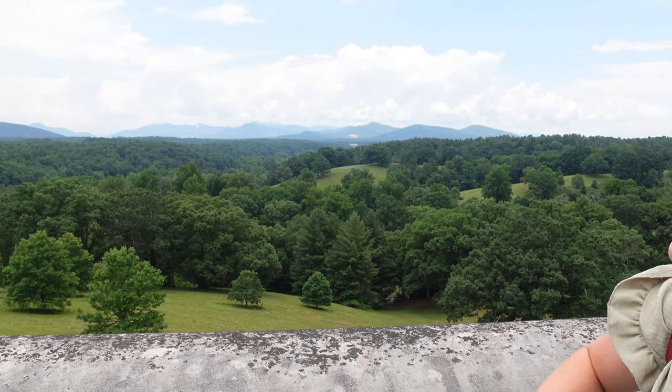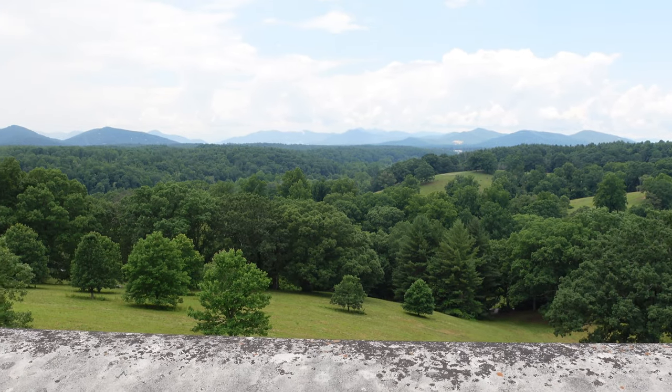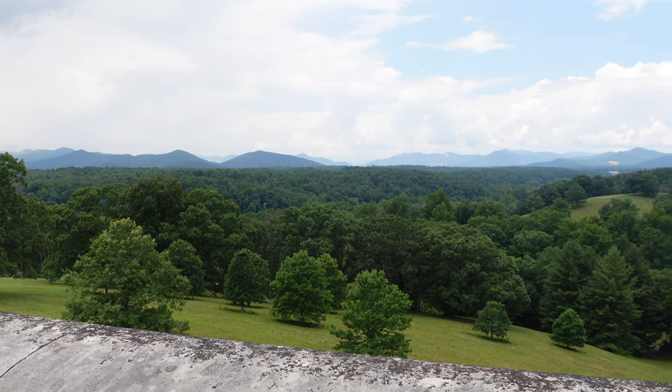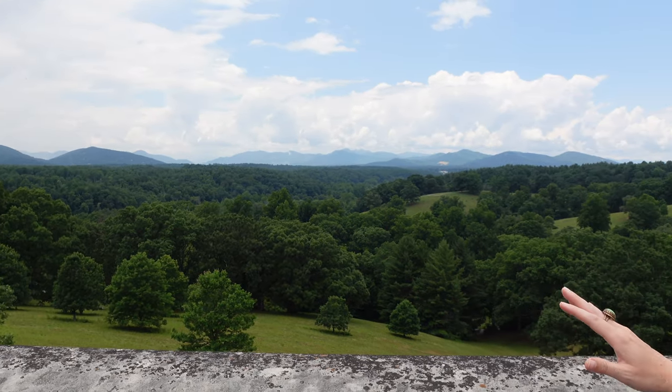It's so cool. I just wanted to take a minute and show you the beautiful views that they enjoyed from the house and also from this terrace point of view. You have the rolling hills behind you. They're so soft and beautiful. And then in the distance, you have the mountaintops kissing the sky. It is so beautiful, and they continue to roll as far as your eyes can see.